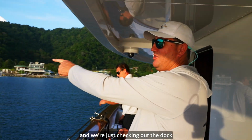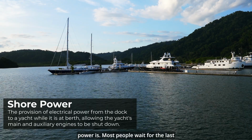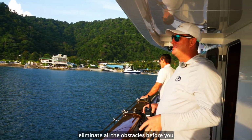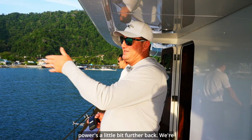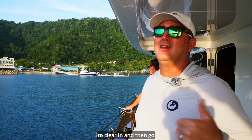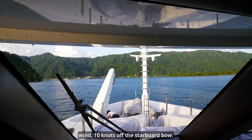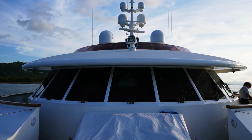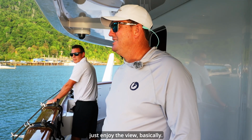And we're just checking out the dock right now and looking for where the shore power is. Most people wait for the last minute and get a bit stressed of, oh, move the boat back or forward, but you want to eliminate all the obstacles before you even get near the dock, so it's pretty chilled. So we know the shore power's a little bit further back. We're not going to use it tonight, so we're just going to go in and then clear in and then go back out to anchorage. And that's pretty smooth. There's no wind, 10 knots off the starboard bow. Edian's docking today. Crew are already briefed, trained, so we're ready to roll. So just enjoy the view, basically.